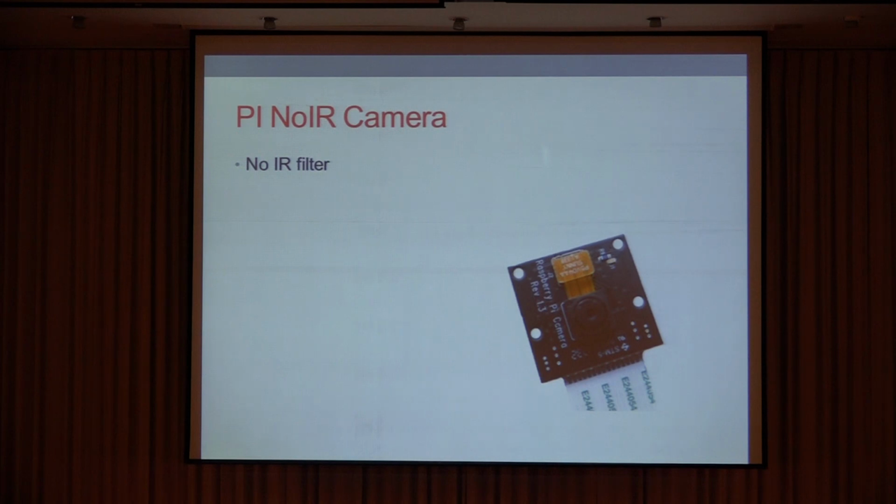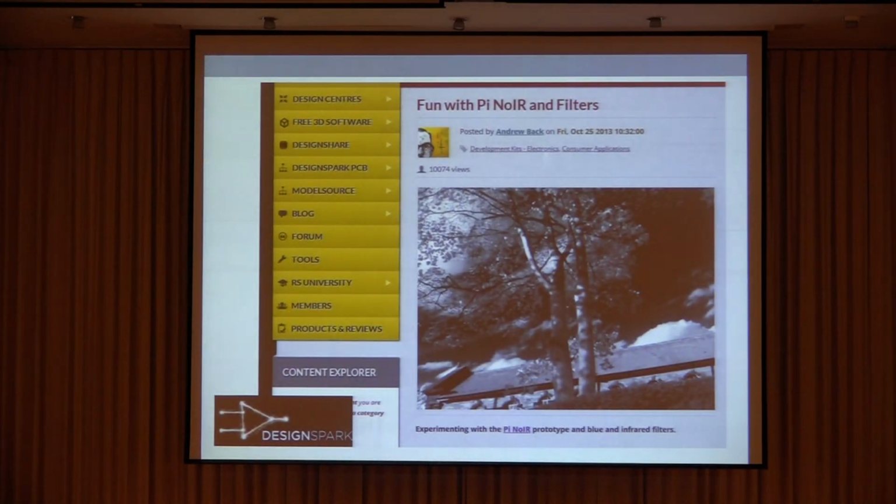You can use your own custom filters. You can build hardware that's more interesting in terms of the lighting. You can use infrared light to take pictures at night. You can take pictures of wildlife in low light. So there are a lot of use cases where having a camera without an IR filter makes it interesting. In fact, on the RS Components DesignSpark website, there's a whole section on how to leverage the no-IR camera with various filters to do interesting photography. You can use infrared filters, use infrared light to take pictures in the dark, or take pictures that are filtered, and you can use special effects to make it look better.